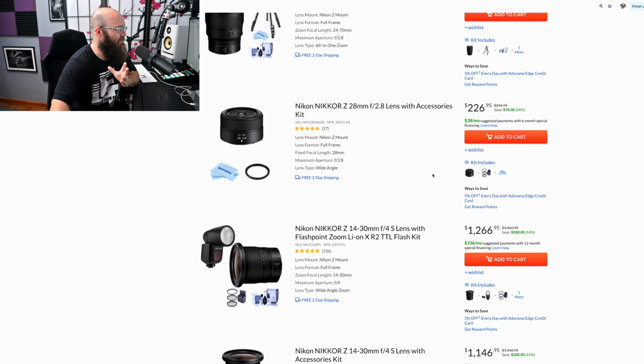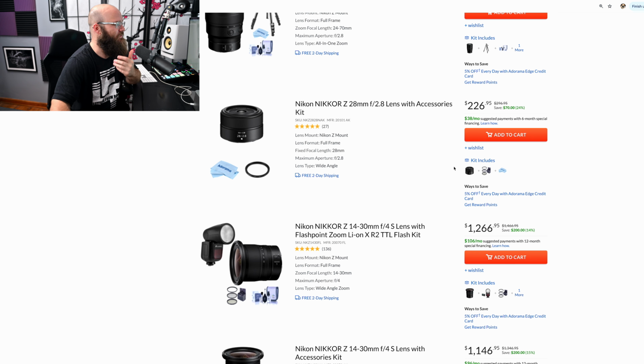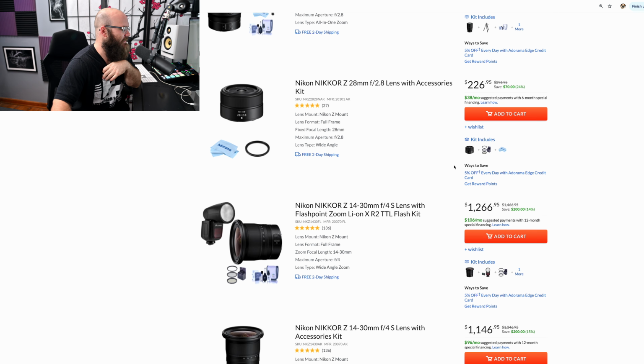My favorite thing to do is to get those little lens cleaning kits for free. I've never bought a lens cleaning kit. Whenever I go to buy something, if I'm already buying that thing and I'm getting a lens cleaning kit for free, great. The 28mm f2.8, just like the 40mm, is also $70 off at $226.95. That's a fun little lens.